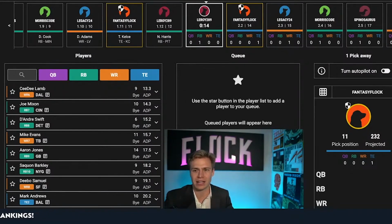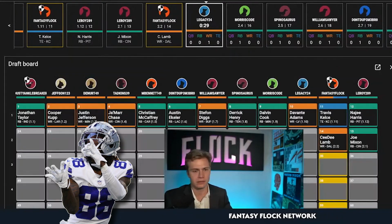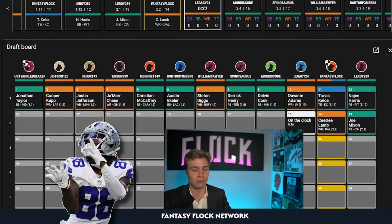But Leroy is back up on the clock after taking Najee Harris. He goes Joe Mixon. So we're going to go ahead and take CeeDee Lamb. Yeah, I was going to be fine with either one of those guys.